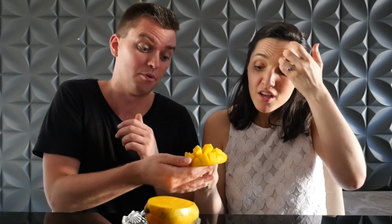I feel like most people watching this have tried mango. It's always been one of my favorite foods, even growing up. Wasn't readily available like it is here. Do you think it's any different in Brazil than it is in the United States or maybe some other countries? I want to try it again.